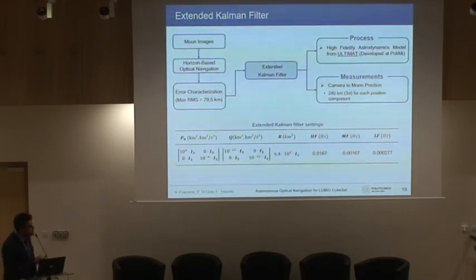This is the Q, the process noise. P0 is the initial covariance. Okay, I'm talking about the process noise. So, how do you decide this small process noise? This is just a value. This is something that we have to work on, the process noise. Yes.